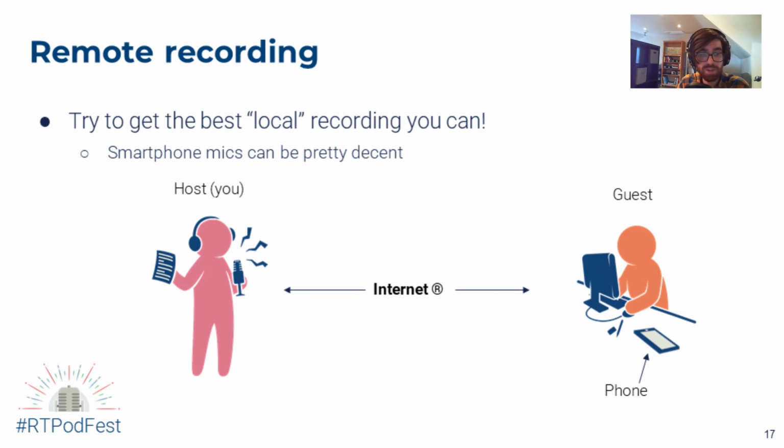So what we're going to do to try to avoid that issue is to get the best local recording that you can. What I mean by a local recording is, instead of your guest sending their information over the internet to you in real time, you might still be chatting on Zoom, but we're going to introduce another microphone on their end that's collecting their voice directly. They're going to record that, and then they'll send the file to you later.